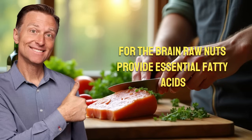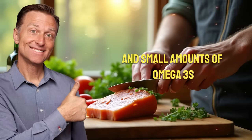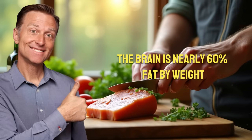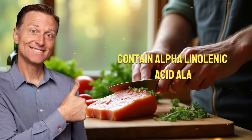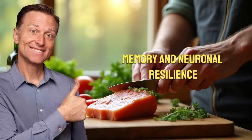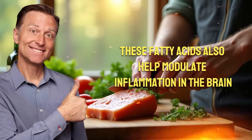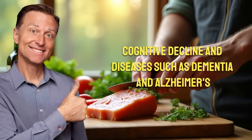For the brain, raw nuts provide essential fatty acids, particularly monounsaturated fats, and small amounts of omega-3s that help nourish the brain's cellular membranes. The brain is nearly 60% fat by weight, and its performance is directly influenced by the types of fat consumed. Walnuts, for example, contain alpha-linolenic acid, ALA, a plant-based omega-3 that supports cognitive function, memory, and neuronal resilience. These fatty acids also help modulate inflammation in the brain, which is a known driver of age-related cognitive decline and diseases such as dementia and Alzheimer's.